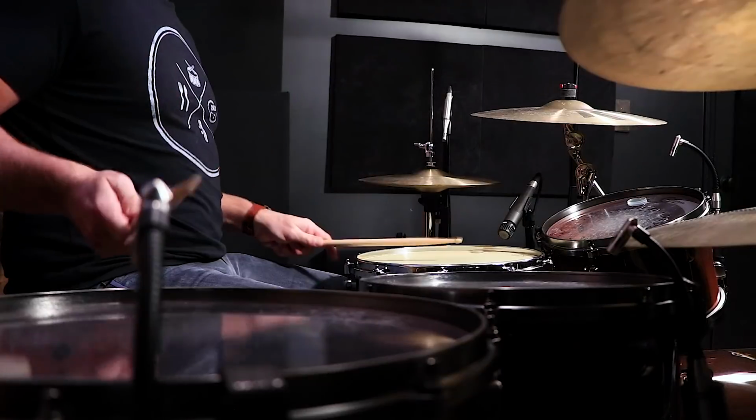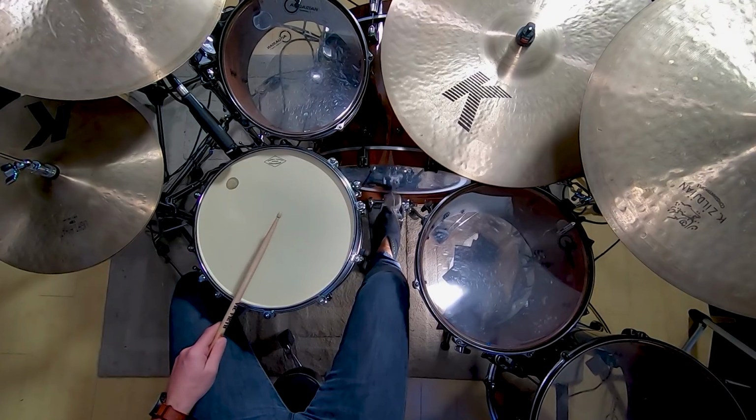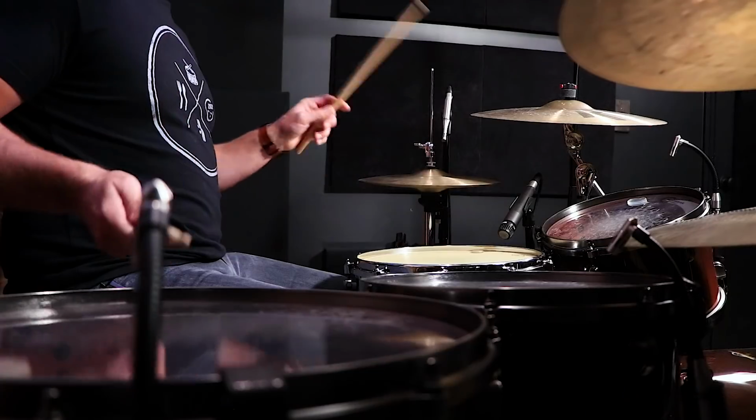So beat 1, kick drum and floor tom on 1 and. Beat 2 is gonna go 2 E and on the kick drum. Beat 3 is gonna go 3, accented note here on the snare drum, 3 E and on the kick drum.